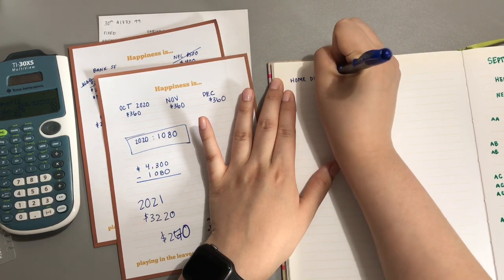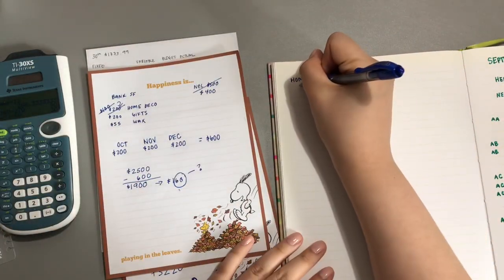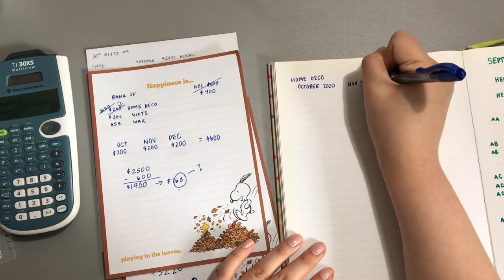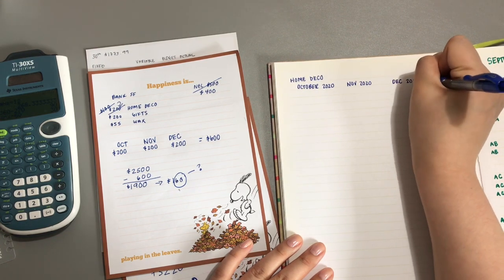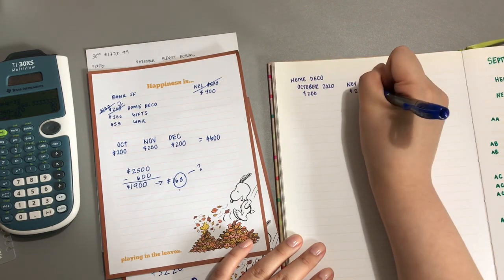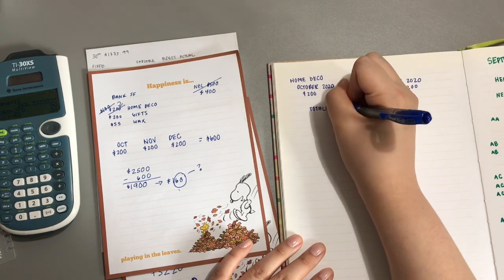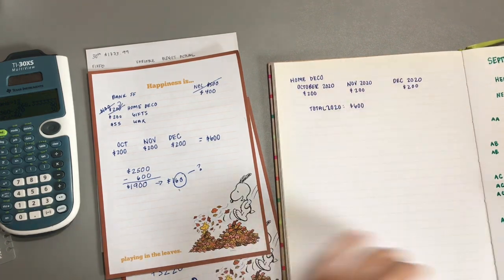So if I do home deco right here, October 2020, November 2020, and December 2020, that will be 200, 200, 200, and that will be a total for 2020 of 600.